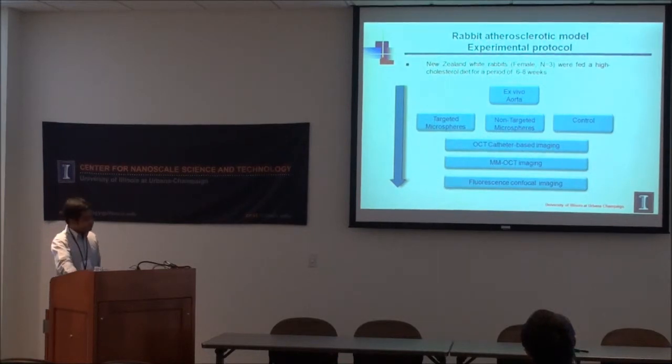In another set of experiments, we used a rabbit atherosclerotic model. The plaques also contain integrin receptors, and we believe these microspheres can also attach to these integrin receptors because we are functionalizing them with RGD. In these experiments, we took rabbits and fed them a high cholesterol diet for a period of 6 to 8 weeks, so that they developed plaques.